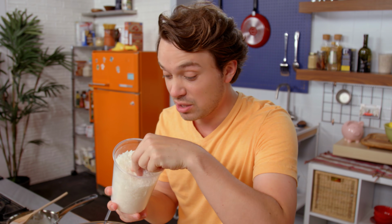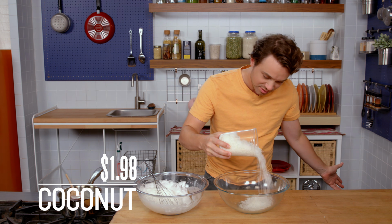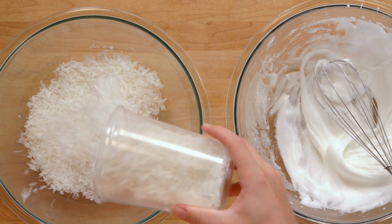Shredded coconut. It's not just liquids that come out of the coconut. There's also meat. This is what it is. Shredded coconut is coconut meat. Delicious. Shredded coconut is also one of the more affordable parts of the coconut, and if you store it in the fridge or freezer, it'll stay fresh, like you just cracked it open, which is hard to do. Have you ever tried to crack open a coconut?